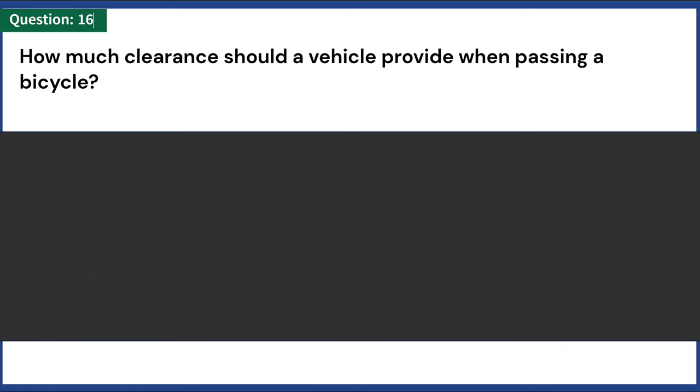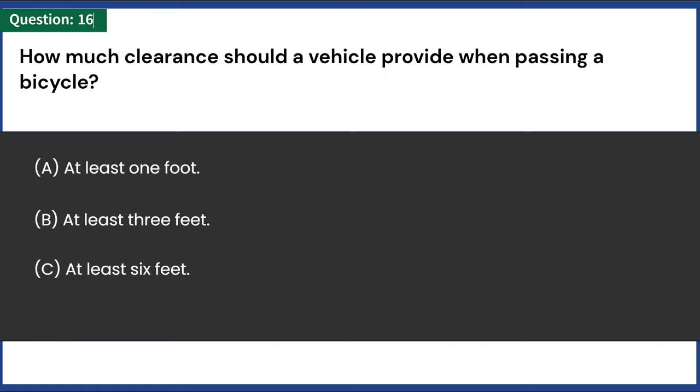How much clearance should a vehicle provide when passing a bicycle? A. At least 1 foot. B. At least 3 feet. C. At least 6 feet. Answer, B. At least 3 feet.